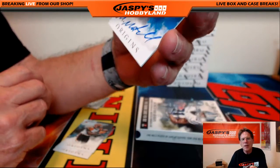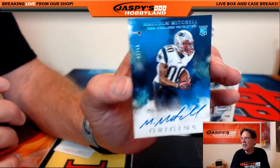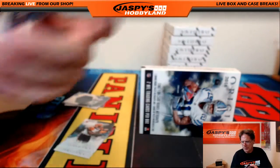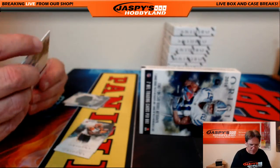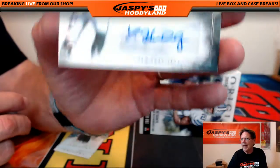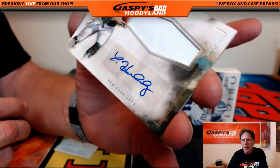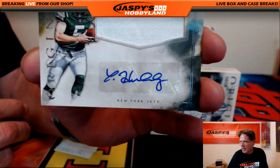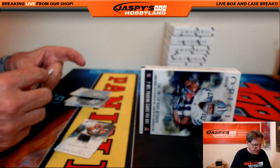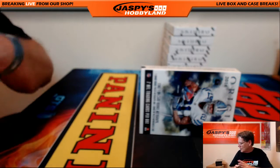Wow, another hit. The Patriots, Malcolm Mitchell. Patriots, I think second to last team taken. It's a second hit already. That's numbered out of 49. And very nice, Christian Hackenberg, the New York Jets, J-E-T-S. Patch auto, New York Jets going out to Lee. I think every one of your teams got a hit, huh, Lee? Wow, that's rare. Still a lot to go, folks.